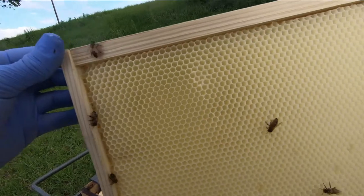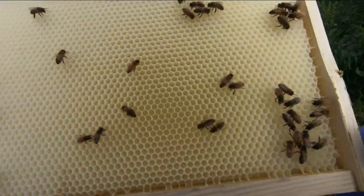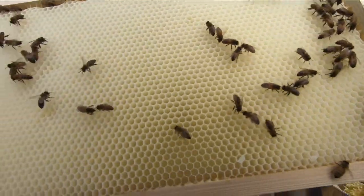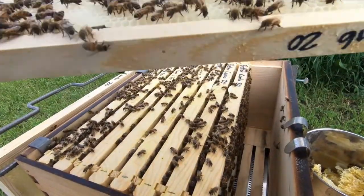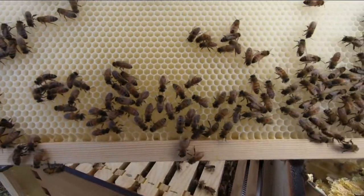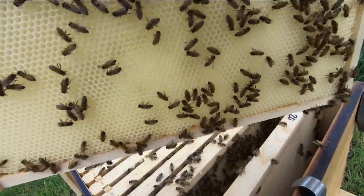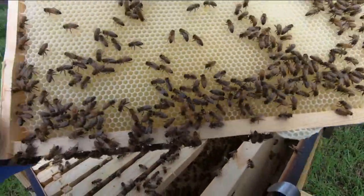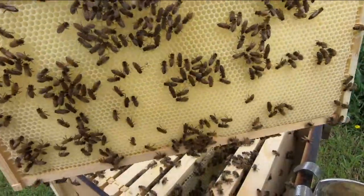Okay, we're still very light on this outside frame. No sugar syrup at all. Still pretty light on this one, although there is some sugar syrup coming in to this one, so they are expanding some. They're definitely working the edges of these now, cleaning them up, just starting to fill them a little bit. Getting some weight on this one now. Lots of sugar syrup on this side here. Still just a bunch of sugar syrup here.